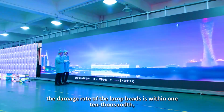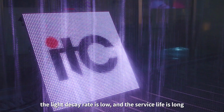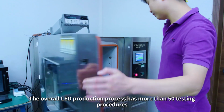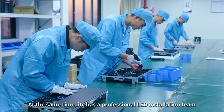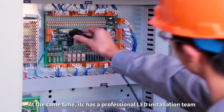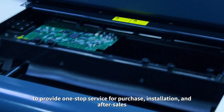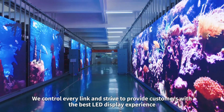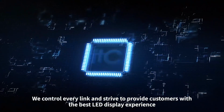is within 1/10,000th, the light decay rate is low, and the service life is long. The overall LED production process has more than 50 testing procedures to ensure the stable performance of products. At the same time, ITC has a professional LED installation team to provide one-stop service for purchase, installation, and after sales. We control every link and strive to provide customers with the best LED display experience.